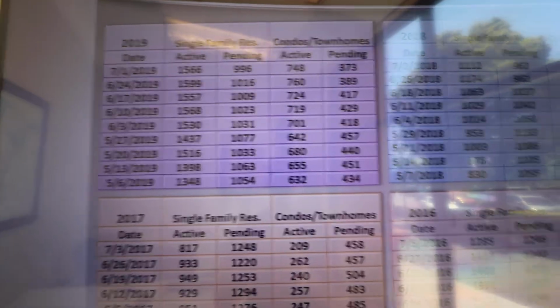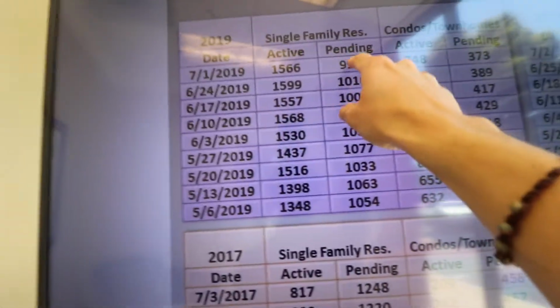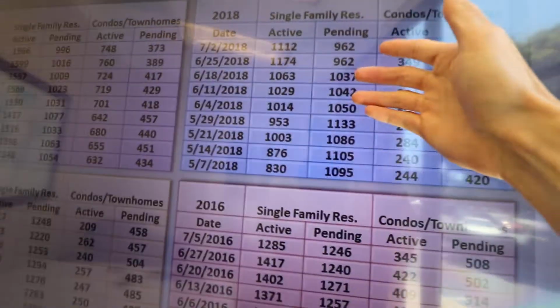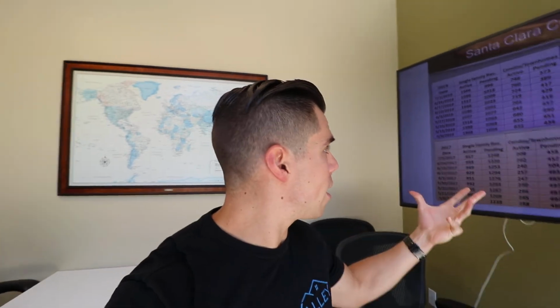Honestly, I actually expected this to be far worse, but when you look at pending listings compared to last year, we actually have more pending single-family homes in Santa Clara County at this time than we did last year. That should be fantastic news to you if you're a seller. And for any buyer out there who is looking for a single-family home and thinks it's a buyer's market, you're wrong. Anyways, I'm sorry, that was rude. But honestly, you're wrong, compared to everything else.